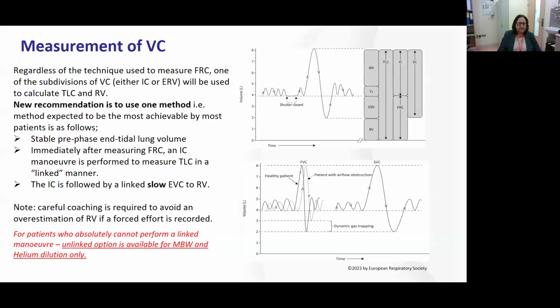Let's look at the measurement of the VC first of all. Regardless of the technique used to measure the FRC, so we have three methods, one of the subdivisions of the vital capacity, be it the inspiratory capacity or the ERV, will be used to calculate TLC and RV. So it's so important that we have a valid vital capacity measurement, but it's also important that the vital capacity matches the baseline phase and is matched to the FRC level during the test.